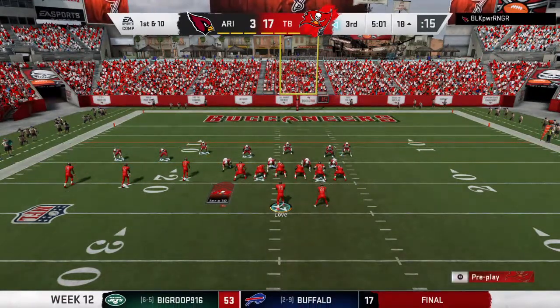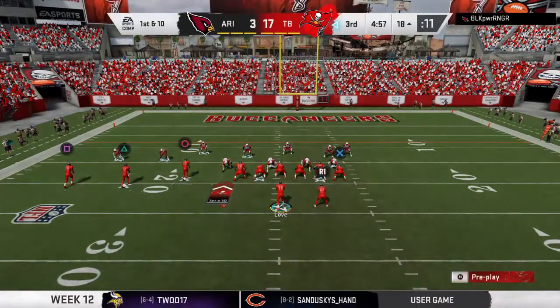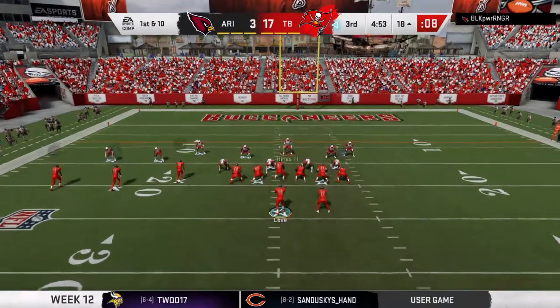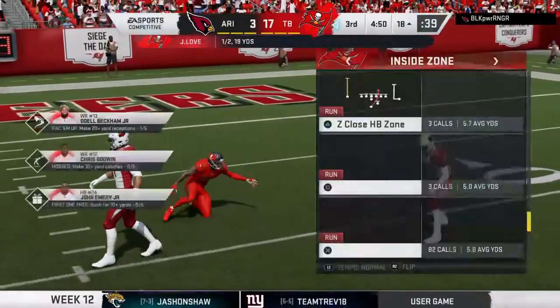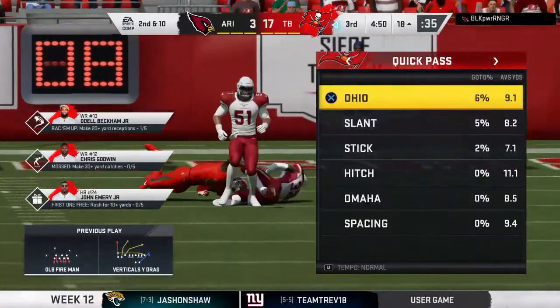Inside the red zone here. They'll look to throw. And that is incomplete. He couldn't hold on through the contact. Brings up second down. So he can't hang on.